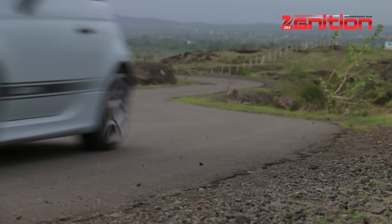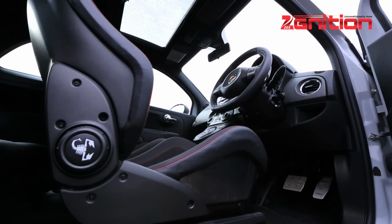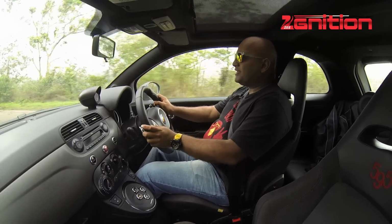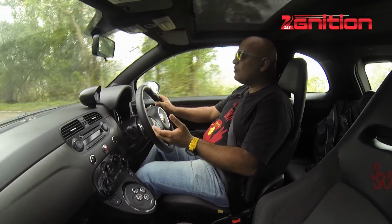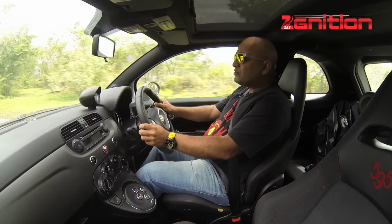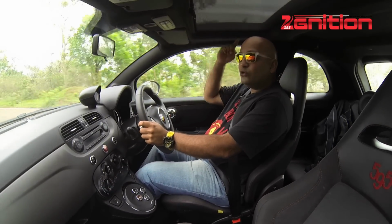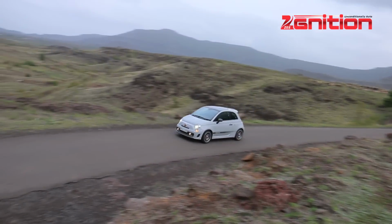And second are these racing seats from Sabelt. They provide lots of lateral support and they're actually quite comfortable too if you're normal sized. If you're XL like me, okay, 2XL like me, then they might be a bit of a squeeze. What I would also like on this car is basically seat height adjust. For me right now, my head is a little too close to the ceiling and I don't like it too much.